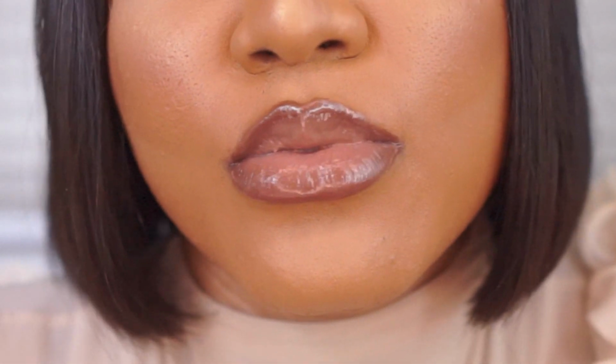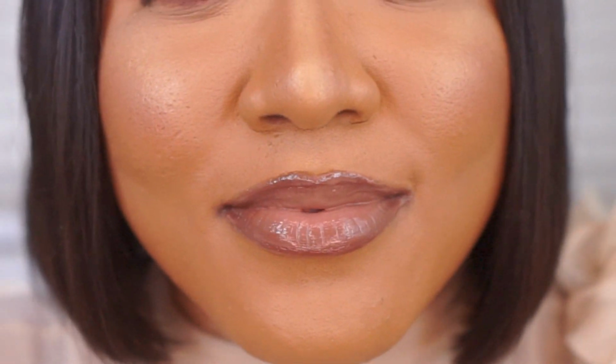So this is what Manderline looks like. Absolutely stunning, absolutely stunning. If you're working, this is a nude you can throw on your lip. You can't go wrong, and it's brown skin girl friendly. Hey, it's popping. Let's move on to the 5th and the final lip combo.